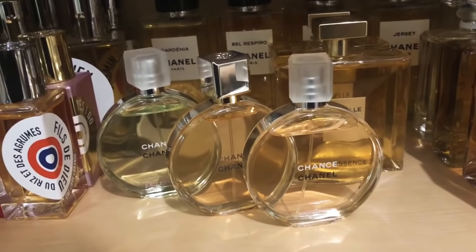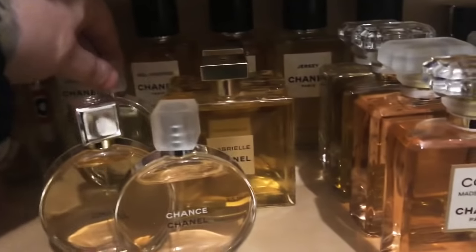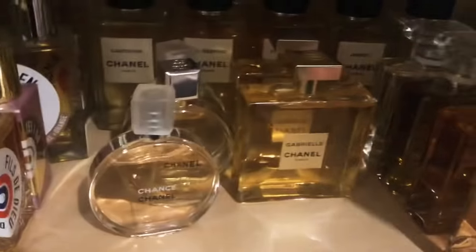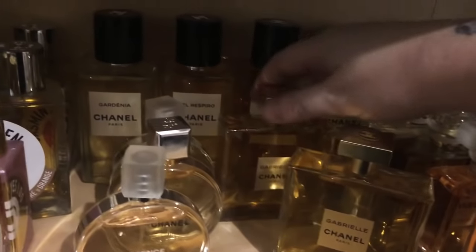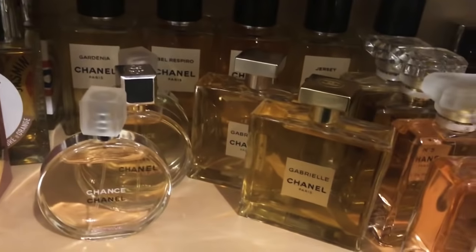I don't have the big ones of them just because I don't wear them enough. And sometimes I'm like, I'll get the big bottle. But for these, I just wear the small ones. Then I have Gabrielle Essence. This is the new flanker in Gabrielle. I had sold Gabrielle and I actually missed it, so I repurchased it.